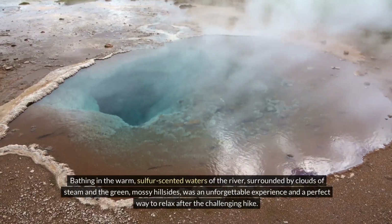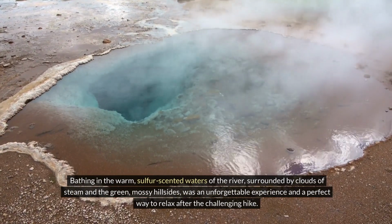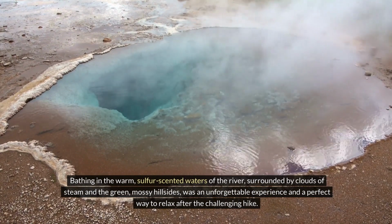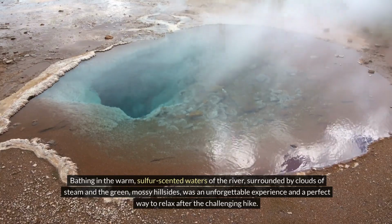Bathing in the warm, sulfur-scented waters of the river, surrounded by clouds of steam and the green, mossy hillsides, was an unforgettable experience and the perfect way to relax after the challenging hike.